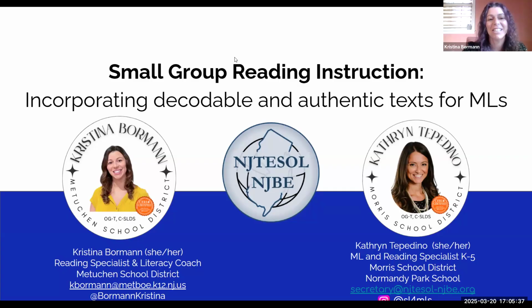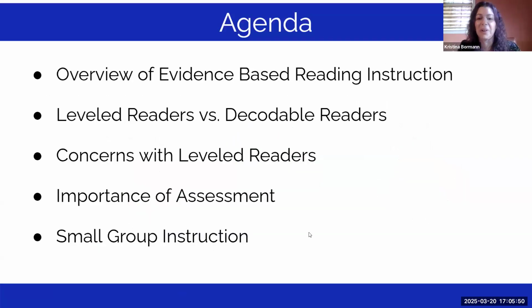I'm looking forward to our discussion about small group reading instruction with a focus on decodable and authentic text for our MLs. So let's take a brief look at our agenda for this evening. Okay, so here's some of the topics that we'll cover, and we'll dive right in.